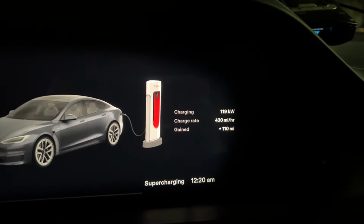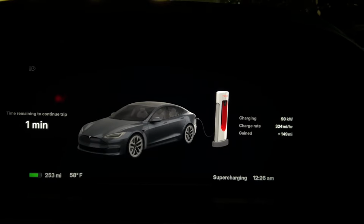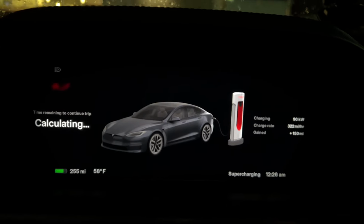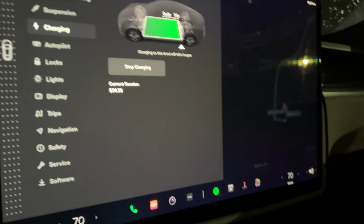110 miles in 10 minutes. So it says 1 minute remaining. We've charged up almost 150 miles in 16 minutes. But if I leave right now, we won't get to the next charging station until about 9% of battery left. So we're just gonna keep watching this show for a little bit and then get on the road. We're at 322 miles. Let's see, $14.